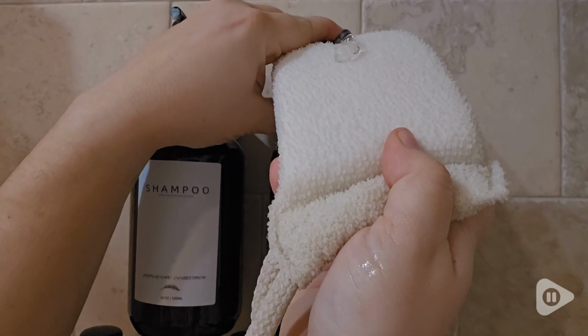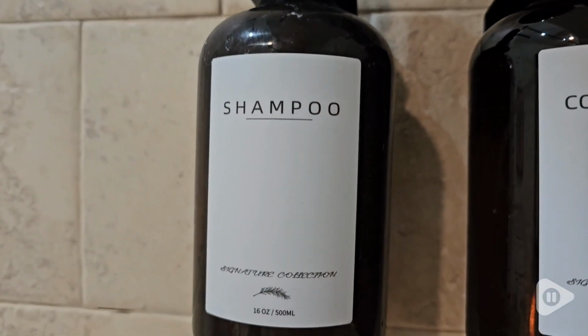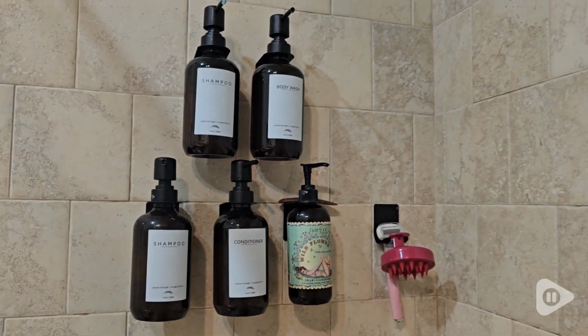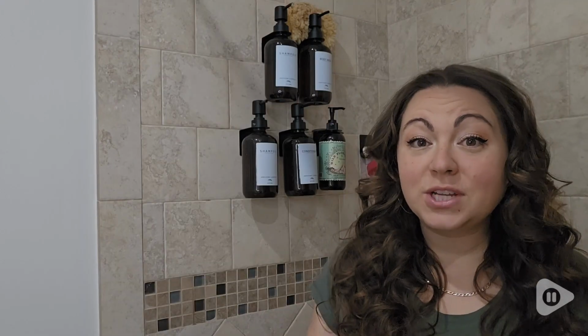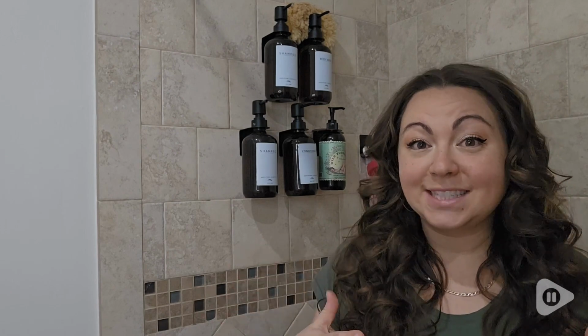Then these stickers are so simple yet beautiful and have held up really nice in the shower. If you have a different bottle that you really like, you can still use the same holder. So it's really customizable to whatever your needs are. And having these bottles hanging from the wall means there's no shelf that's going to accumulate water or any gunk from the shower, so it's less things that you have to clean.